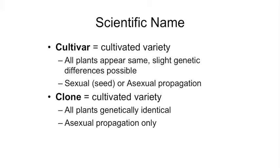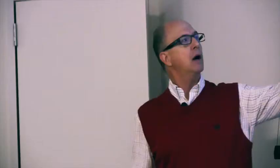Another term you've probably heard is a clone. It's a particular type of cultivar. A clone is a cultivated variety where all the genetic material is exactly identical. There's nothing different about the plants. Those can only be done through asexual propagation, because if we have any crossbreeding with flowers and so forth, the gene pool is a little bit different. Even though the plants might look similar, the genes are a little bit different. So a clone can only be developed from cuttings or some other means asexually, and all those plants would be identical, taken from that original plant.